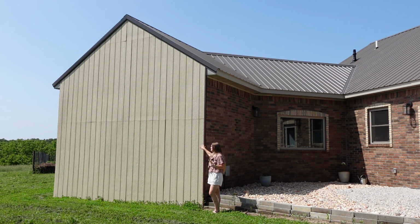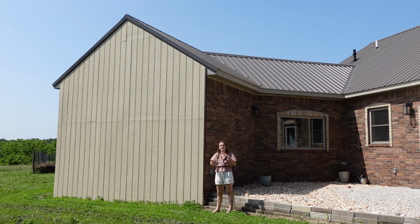Right now, we have a lot of use out of it. It's a lot of good space in there. It also is just going to be a great way to get between the main house and the garage.